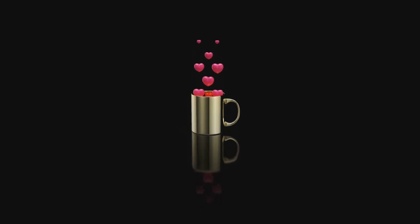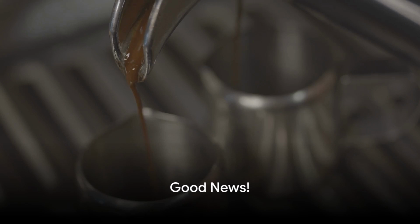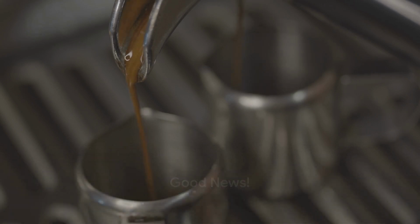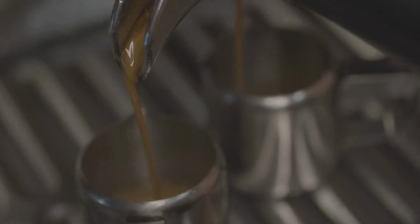These pairings are not just delicious, they also come with some health benefits. Now, isn't that a delightful bonus? Who said indulgence can't be healthy? Not us, that's for sure. Allow us to lift your spirits with a bit of good news. Your favorite duo, coffee and chocolate, are not just irresistible treats, but they also pack a health punch.